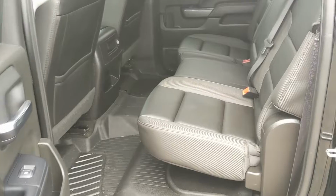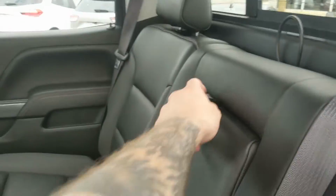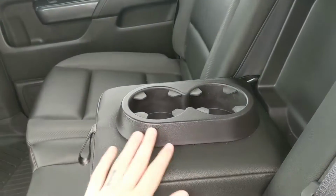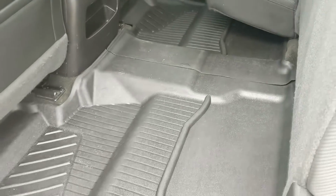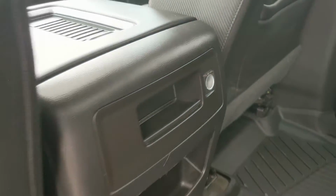First, looking into the back, we have comfortable seating for 3 with a full leather interior, fold-out armrests with 2 cup holders in the middle, as well as being able to flip these seats up and out of the way to accommodate any other cargo. In the middle, you do have a 12-volt power outlet as well.